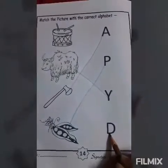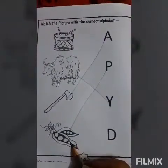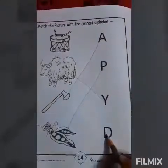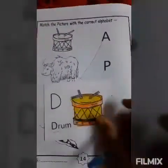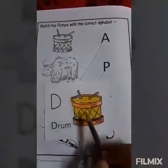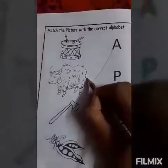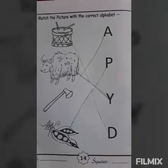And the last alphabet is alphabet D. So D for P. No. D for yuck. No. D for drum. Yes. Right. D for drum. So match them. Like this. Kids, have you completed?